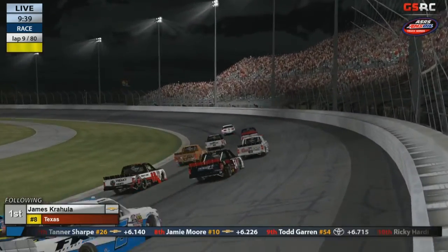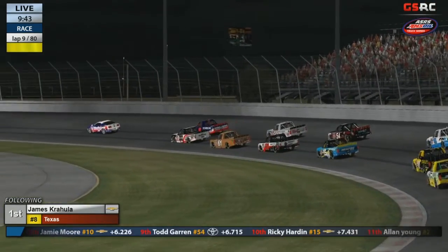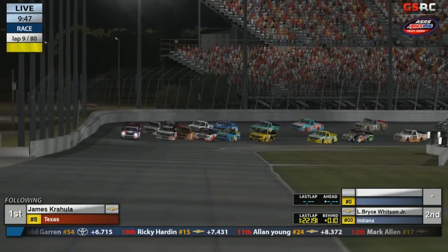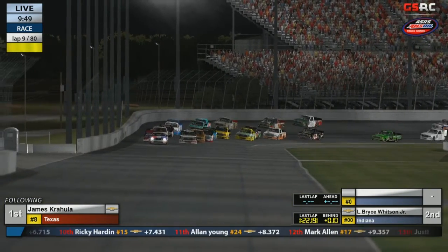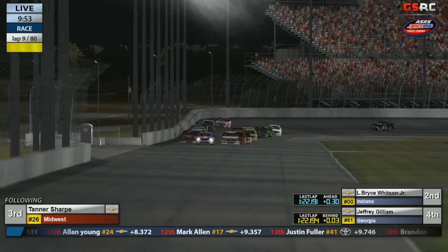Well, providing he doesn't botch the restart, he has the right to cross the start-finish line in first place. Theoretically, Bryce Whitson should not beat him to the line. We'll wait and see how that works out.